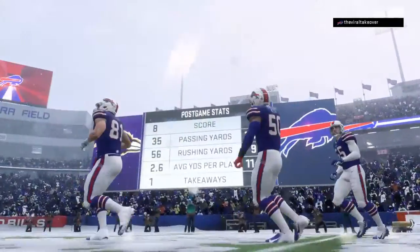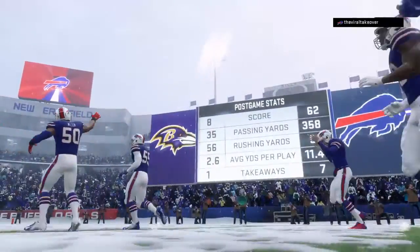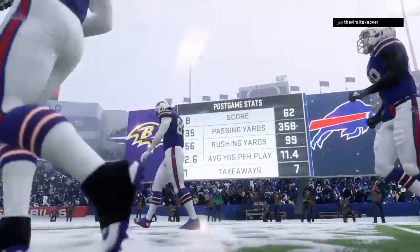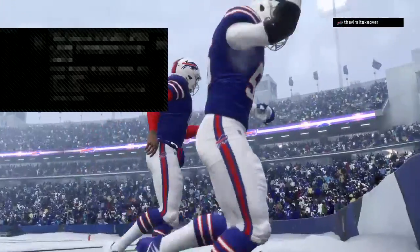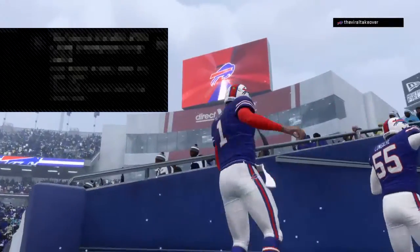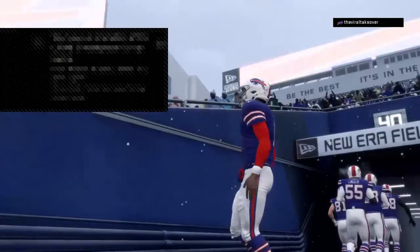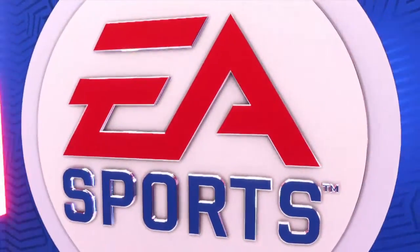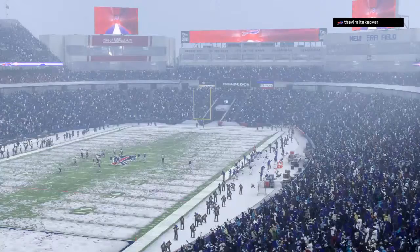So for Buffalo, it's a very important win as they move to 9-4 now on the year. And they will hit the road next week to take on the Pittsburgh Steelers. Meanwhile, for Baltimore, they're squarely in play for next year mode now as they drop to 2-11. And they'll get a chance to redeem themselves at home next week.